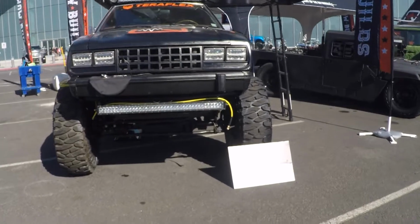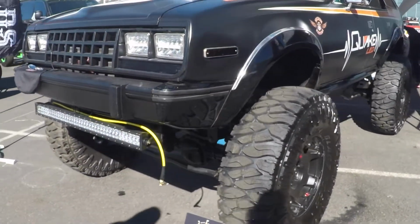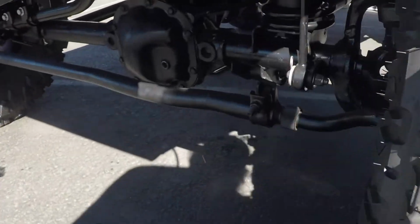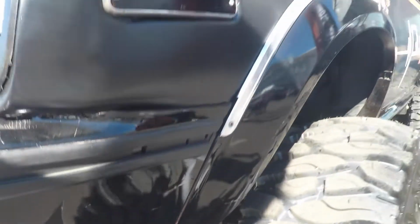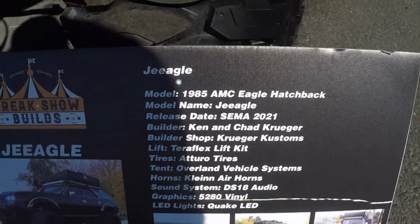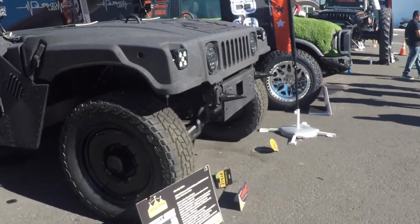Now, I just thought this Eagle Wagon, basically put on a Jeep chassis, was neat. I've got a soft spot for AMCs, and seeing an Eagle Wagon set up as an overland adventure vehicle, I just got a kick out of it. I give a lot of credit to this builder, Freak Show Builds.